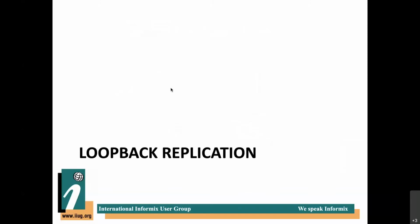Okay. I don't know how we're doing for time on the talk, but I think most of the talk I'm going to spend talking about loopback replication anyway. So loopback replication is something that's quite new or relatively new. I think it only came in 1210XC11 or maybe 13. I can't remember. I do actually have it in my notes somewhere.